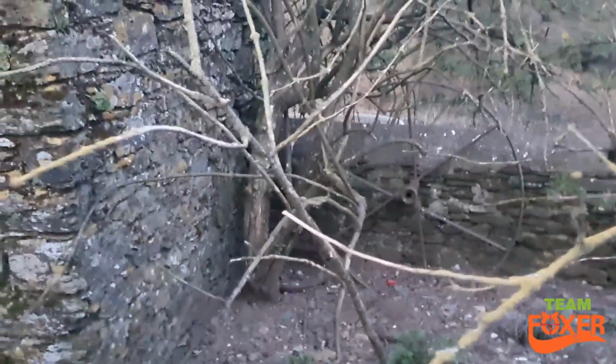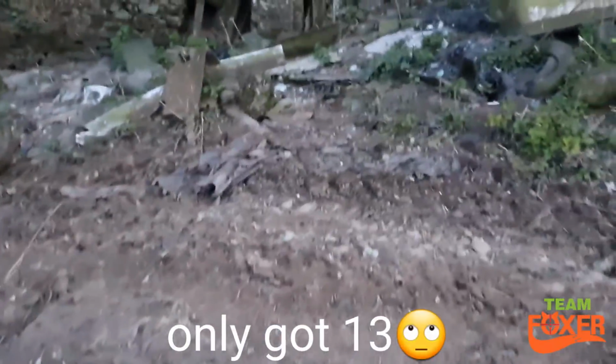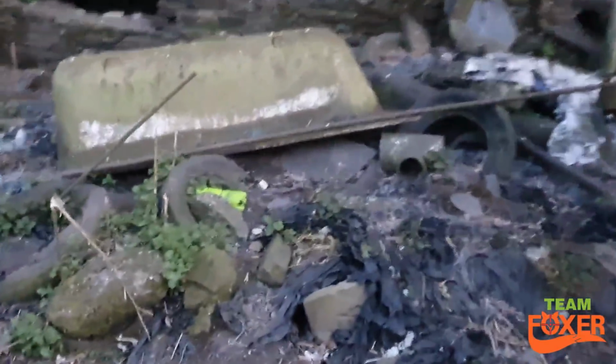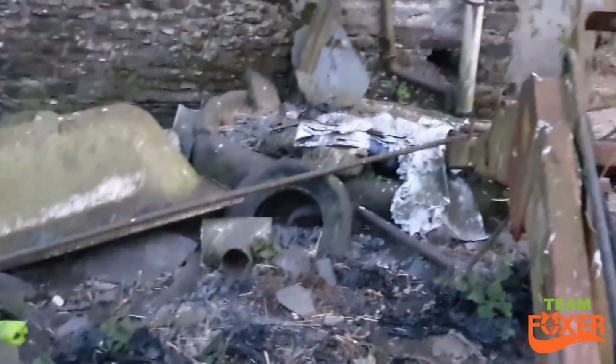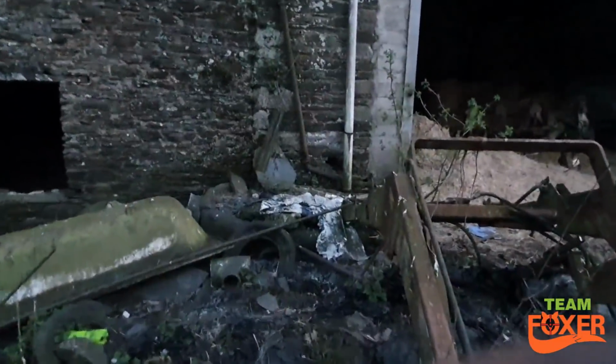But there's a hole back in the corner there where I shot several. Crazy place for shooting rats. If I can shoot 14 this evening, that'll be 500 rats I'll have shot on this place. This is a bath. Underneath that bath is loads of rat holes. Not quite sure if you can see that, but that's one of the, I'll zoom in a bit.